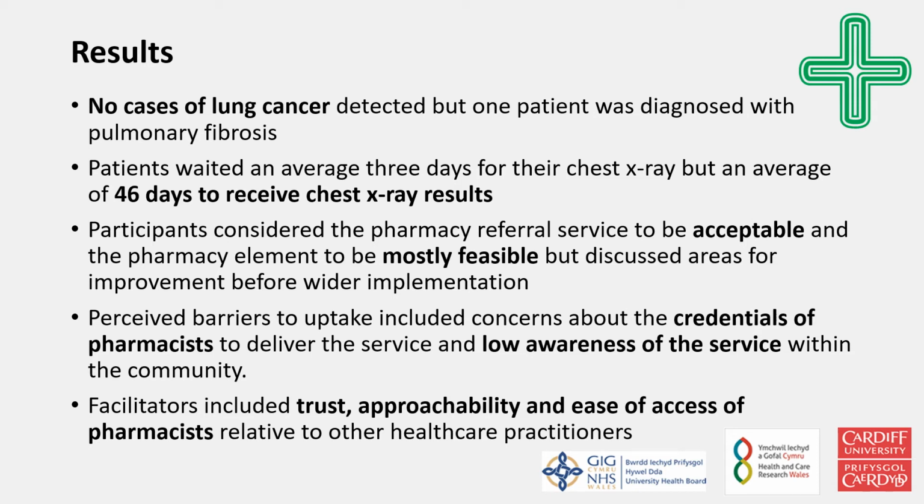Participants considered the pharmacy referral service to be acceptable and the pharmacy element to be mostly feasible, but discussed areas for improvement before wider implementation. This included improving the time taken for secondary care to provide the results to patients. Perceived barriers to uptake of the service included concerns about the credentials of pharmacists to deliver the service, as well as low awareness of the service within the community. Facilitators included trust, approachability, and ease of access of pharmacists relative to other healthcare professionals.